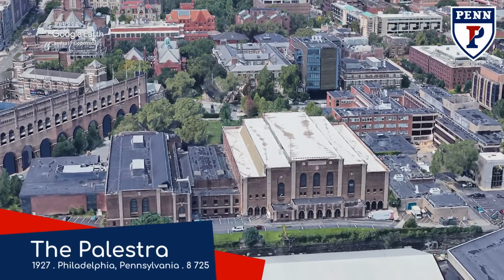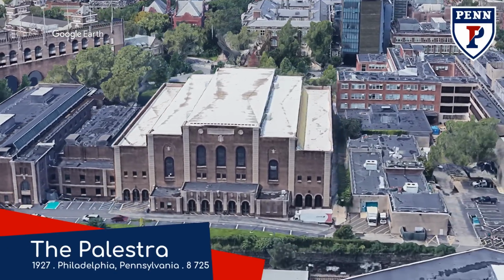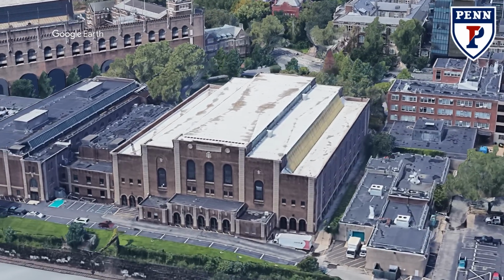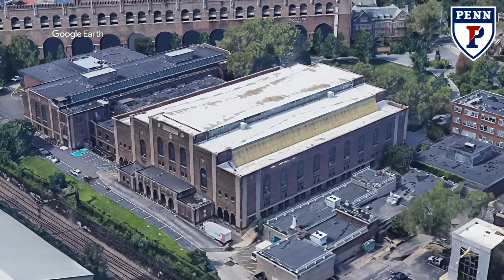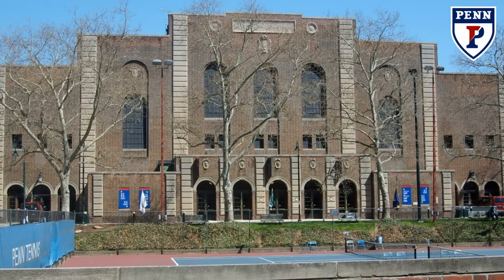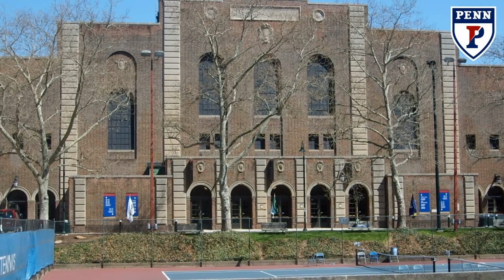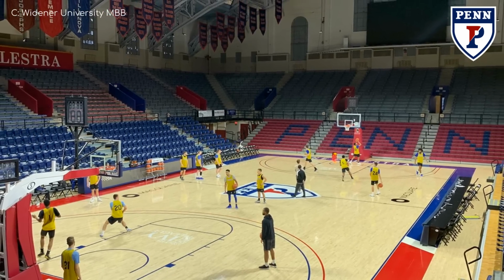The Palestra, Penn Quakers. It's also poetically referred to as the Cathedral of College Basketball, and is more than just a name. The design is very much of a cathedral and a basketball arena had a baby. And that baby went on to become an architect, and then the University of Pennsylvania told him to design a basketball arena that looked like a cathedral.